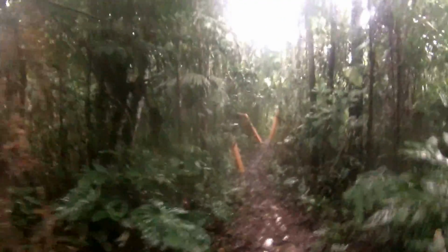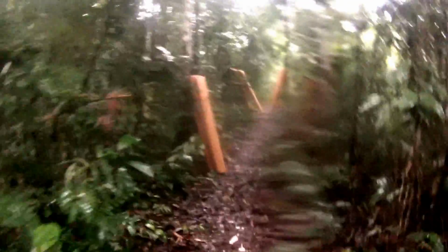We're really looking forward to it. Up here, you can see, is where we're storing the boards. They're coming from this upper area.